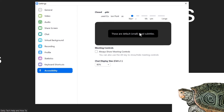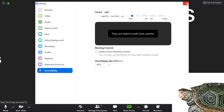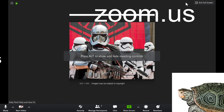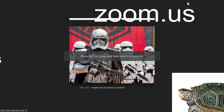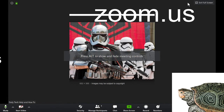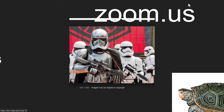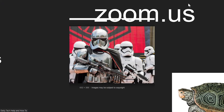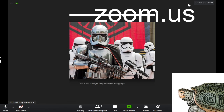Always show meeting controls. You can also use the Alt key. Watch this. So right now, clicking Alt. Hide. If you want to have a clean finish, hide them, show it. Hide them, show it. Simple as that. If you want to do a nice presentation, just click Alt. And if you want meeting controls because you're about to end the meeting, it's fine by you.